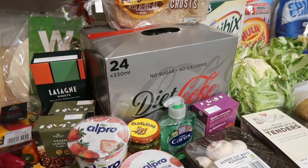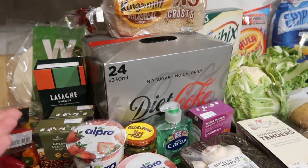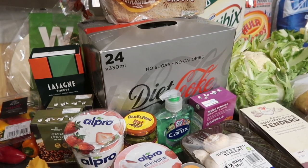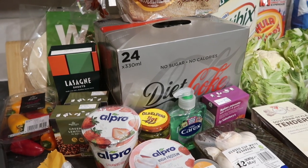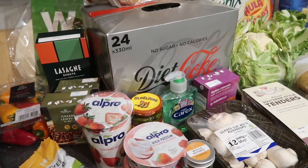Over here, staring you in the face, is my big pack of Diet Coke that I always get. £7 for 24 cans. I've seen a better deal, but I was in Sainsbury's and that's all they had. I got the last one.